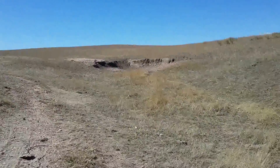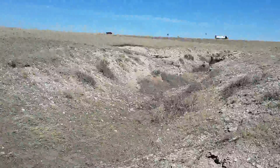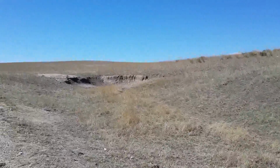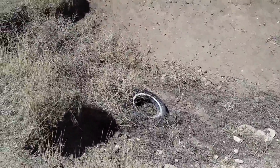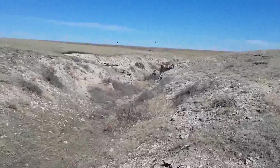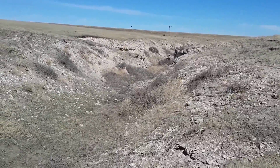And then as long as I'm over here, we can take a walk through this gully. As you can see, we're adding fill dirt there to try to stop the erosion. Have some old tires down here to help hold soil. But the cattle get in and out of it, and Mother Nature does her thing, and we're probably not going to be able to stop any of it. But let's take a walk through here.